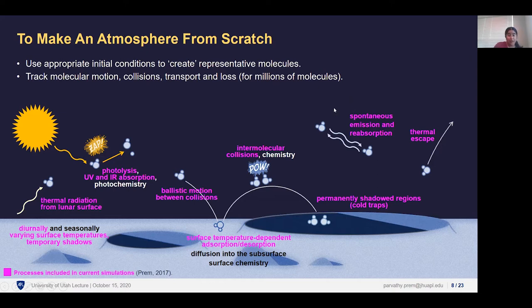Also, water vapor, as I'm sure all of you know, is a greenhouse gas. And so sometimes it becomes important to consider how water molecules absorb infrared radiation, whether that's infrared radiation coming from the lunar surface or infrared radiation that's being spontaneously emitted and reabsorbed. Now, I mentioned that all of these atmospheres are temporary. We know the moon doesn't have an atmosphere today. So whatever a comet impact did, or whatever a volcanic eruption brought to the surface, it's hardly there anymore.